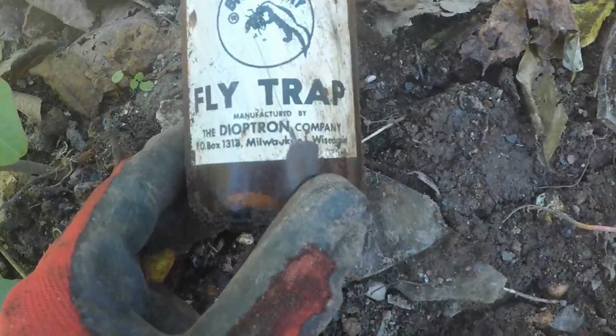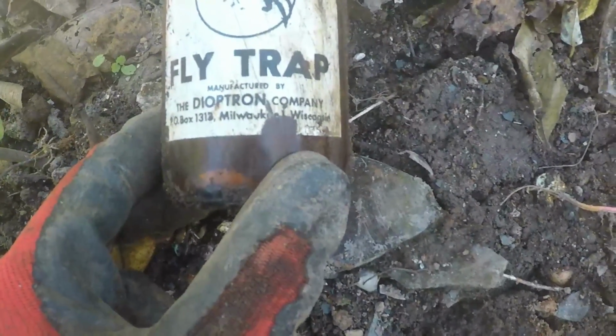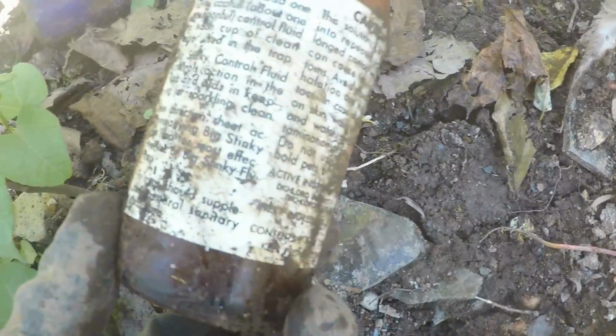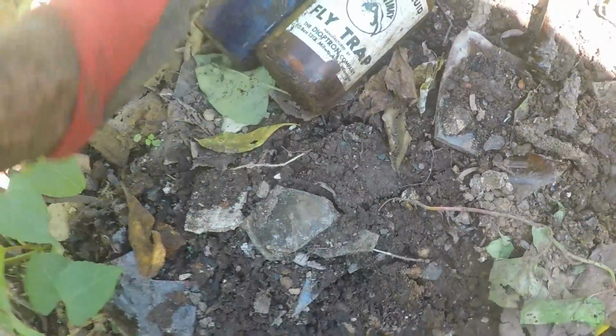Big Stinky Fly Trap. The D.O. Patron Company, Milwaukee, Wisconsin. Some kind of fly stuff. I got this little blue bottle, it's kind of nice. But back in here, it's down in there towards the head of my rake. See if we can get down in here and get it.